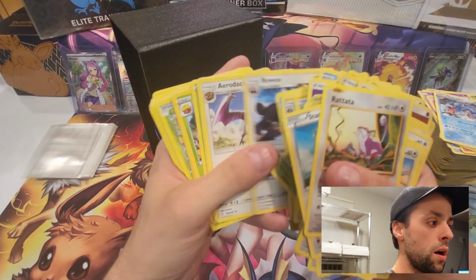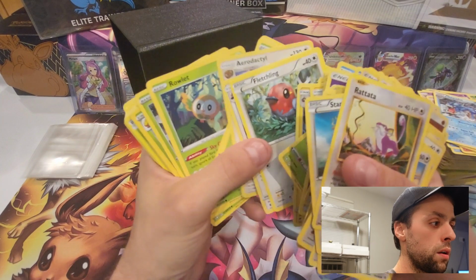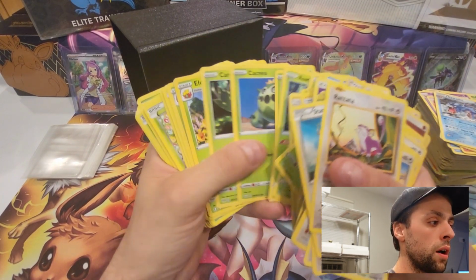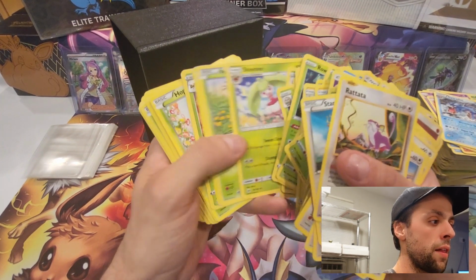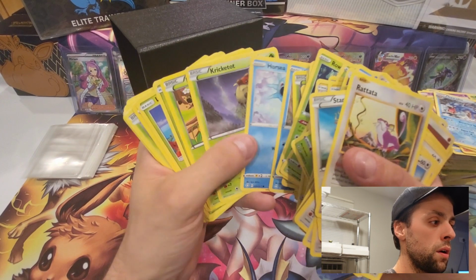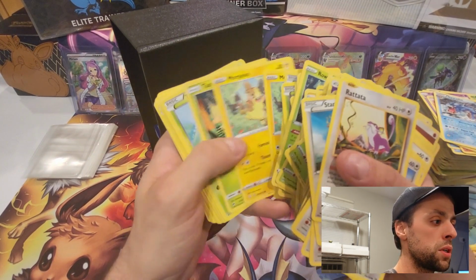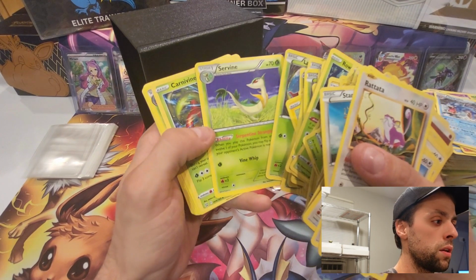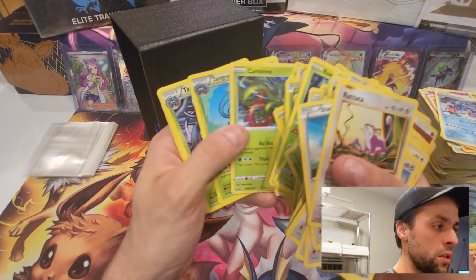Oh, look, a Lugia? That's Darkness Ablaze. That's a good one. That's a solid one. An Aerodactyl. Whoever this was, the guy that I met for this, he opened a lot of that set that those Charizards came out of. That Aerodactyl came from the same set. I gotta look it up and see what set that is, because I get enough of those cards. Look at these cards. They just don't make cards like this anymore.